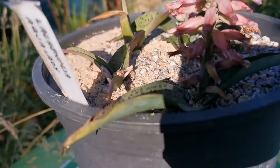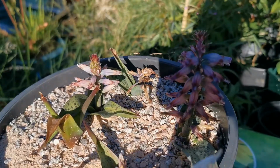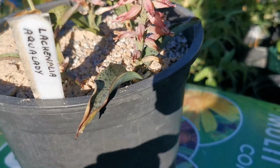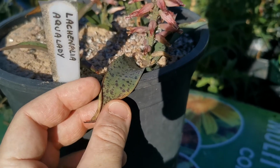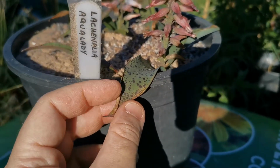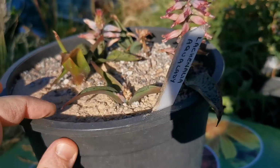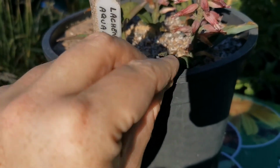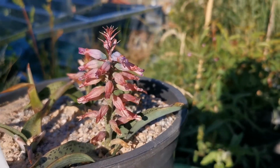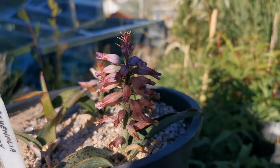In addition to the flower, however, I would like to show you the leaves that are also very, very attractive. They have this kind of blue-green color with these dark spots. They're very peculiar, so I also like the leaves. They are kind of triangular and flat, very, very fleshy. However, of course, the most beautiful part, sorry for the sneeze, is of course the flower.